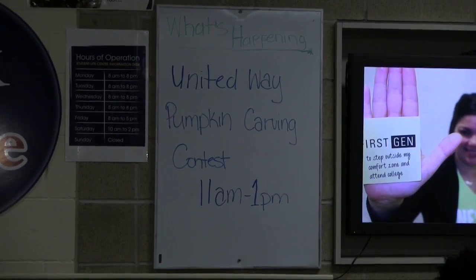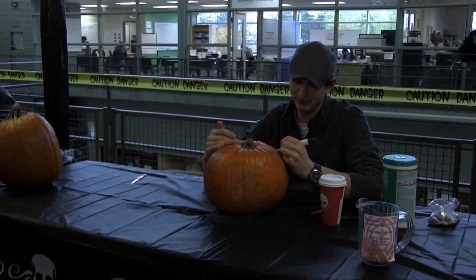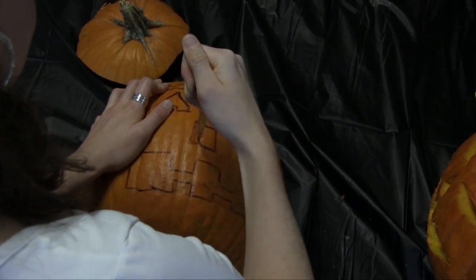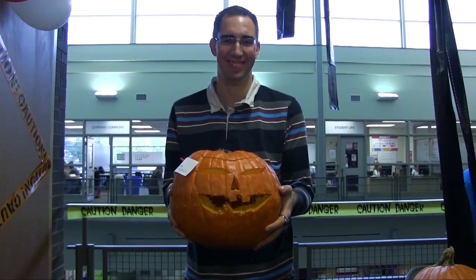Pumpkin carving for United Way is one of the fun Halloween events taking place during the 2-week United Way campaign. Student life programmer Janina Robinson explains one of the events taking place this week. We're going to have 9 pumpkins available throughout the 2 hours, and we're going to be judging at the end for most creative, scariest, and most difficult to create.